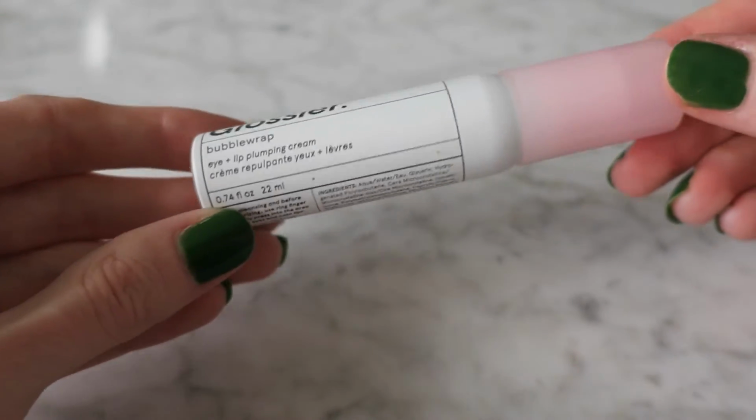Bubblewrap. So if anyone remembers this, let me know in the comments. This is discontinued now. I loved it when I was first using it. I really just used it under my eye. It says you could also use it on your lips. But I noticed after a while of using it, I was starting to get milia, and I never had that before. And so I don't know if maybe that's why they discontinued it, because it was just too heavy. Maybe a lot of people were experiencing that, but I definitely did. Luckily, using retinol type products had the milia come out. So I did initially like this, but then I think it was giving me milia.